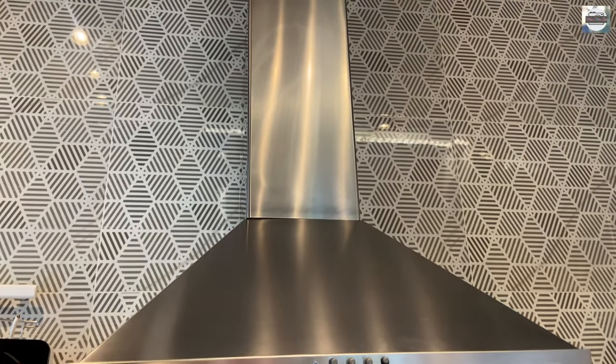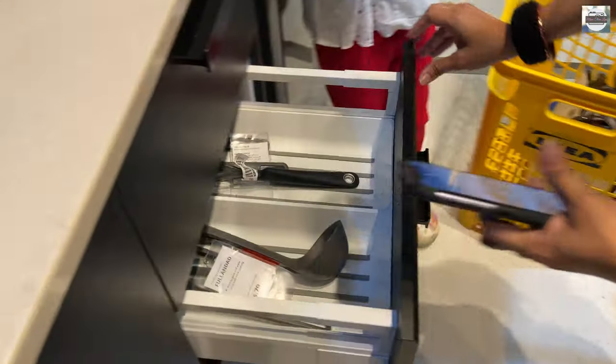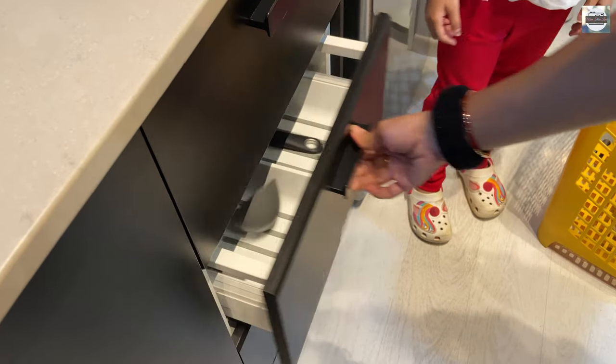We're still moving. The drawers are also planned and organized well to give an overall idea.